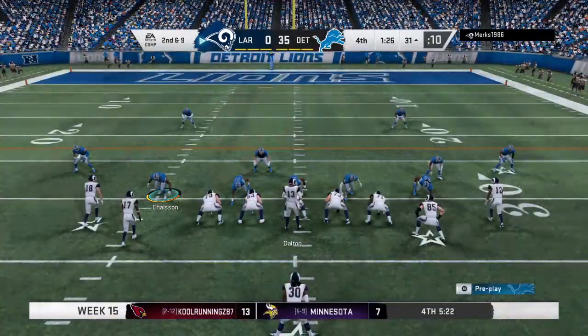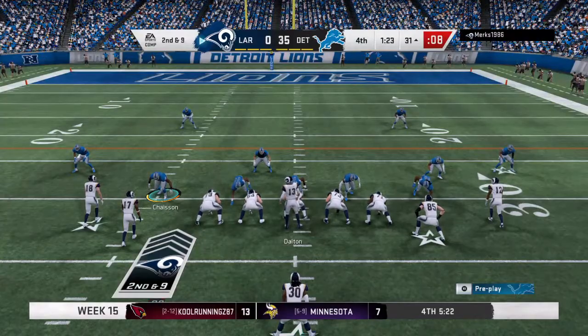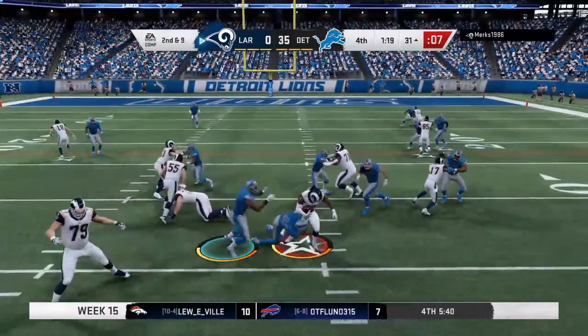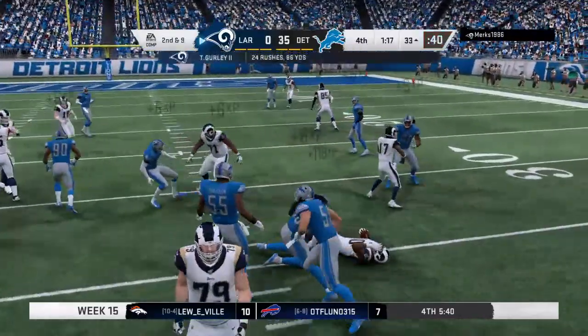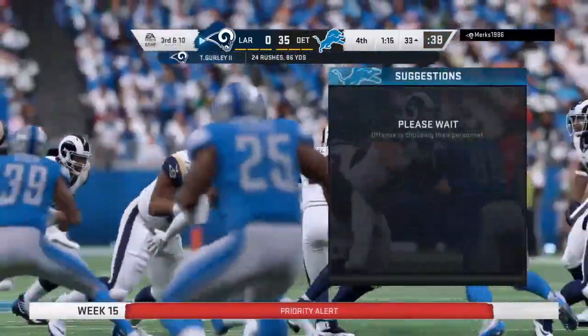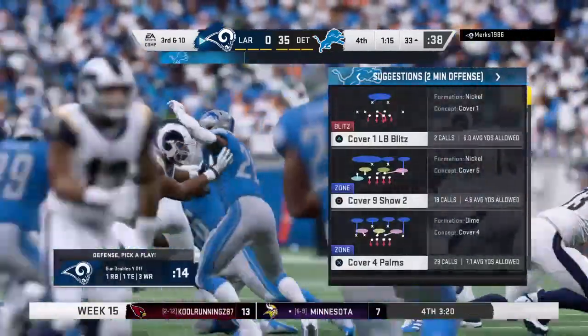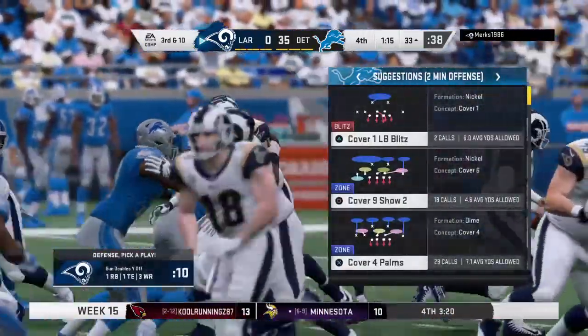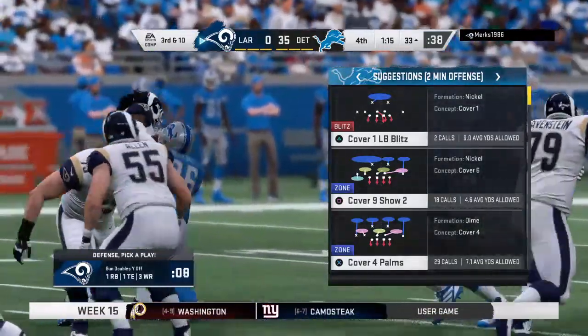Here's 2nd and 9, just a yard on that last run. On the handoff, it's Gurley. And he is going to be stopped cold behind the line of scrimmage. A 2nd down play results in a loss of 2 yards. Another example of just a dominant performance by this defense.